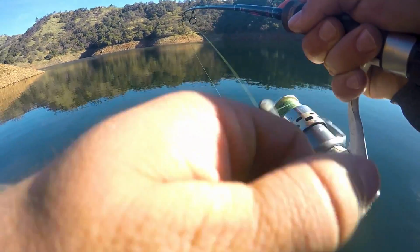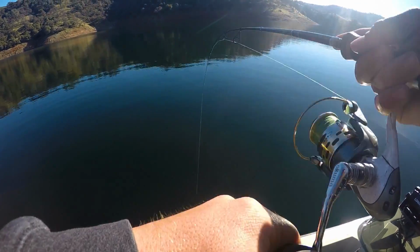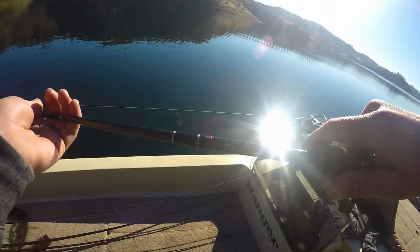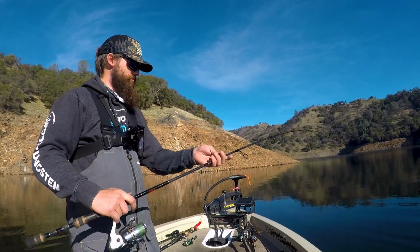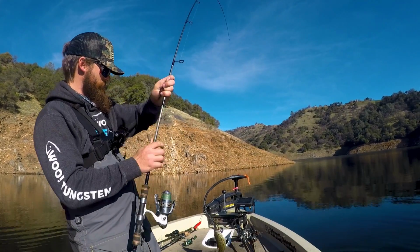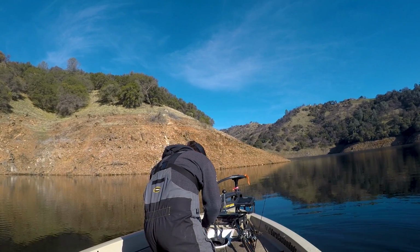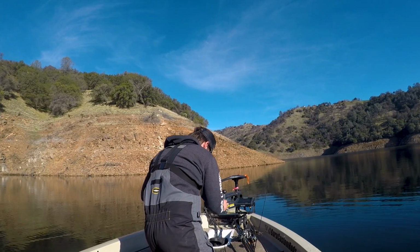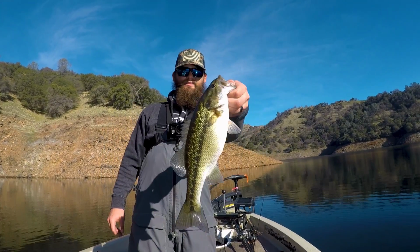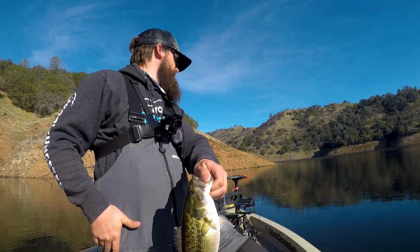Oh, peel and drag. Let's see, what do you look like? Oh yeah, that's a fat one. Good looking spot. Where's that largie? Nope, spot. There we go, that's a little bit better. Nice 2-pounder. That guy came out of about 50 feet of water.